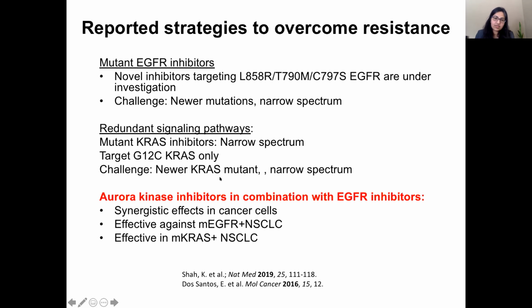Now, there are literature reports which show that you can use EGFR inhibitors with another molecule that targets Aurora kinase. Aurora kinase is another kinase, a serine threonine kinase. It feeds into the EGFR pathway, but downstream of mutant KRAS. And so even if KRAS gets mutated, Aurora kinase can still shut down that pathway. Additionally, if you give the existing EGFR inhibitors, erlotinib and osimertinib, together with Aurora kinase inhibitors, you'll have synergistic effects in cells.